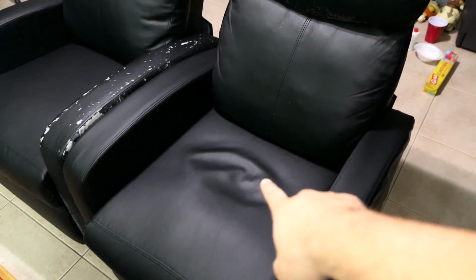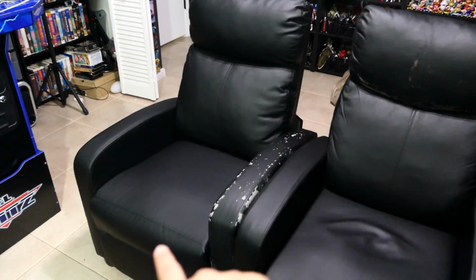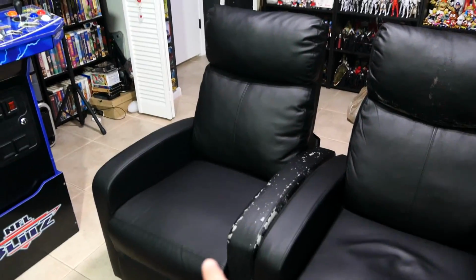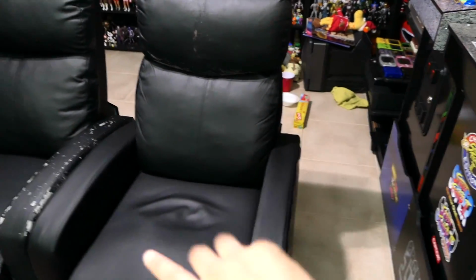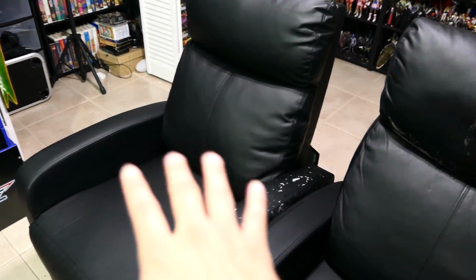So this one here, as you guys can tell by the imprint left there, this is the one that I use the most. This one never gets used, like, ever. Very rarely does this one ever get used, but this one gets used all the time. But it's weird because this one actually has held up better, being the most used one, versus this one, and you'll see what I'm talking about in a second.